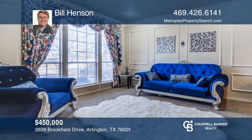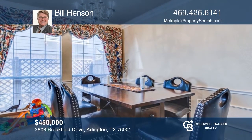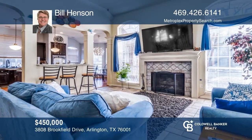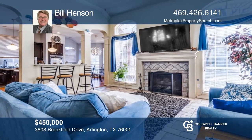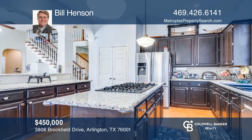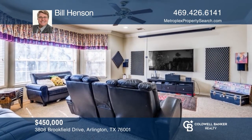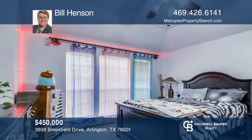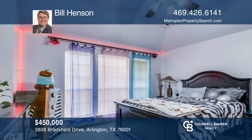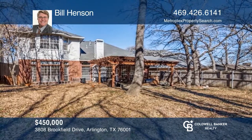Welcome home to this beautiful 4-bedroom, 3 1/2 bath home in the Martin High School attendance zone. The eat-in cook's kitchen boasts stainless steel appliances and an island. The master and study are downstairs. Upstairs are 3 bedrooms, 2 full baths, a game room, and a media room. The backyard is huge with mature trees, a covered flagstone patio with pergola, and a storage building. Experience everything this home has to offer by calling William Henson today.